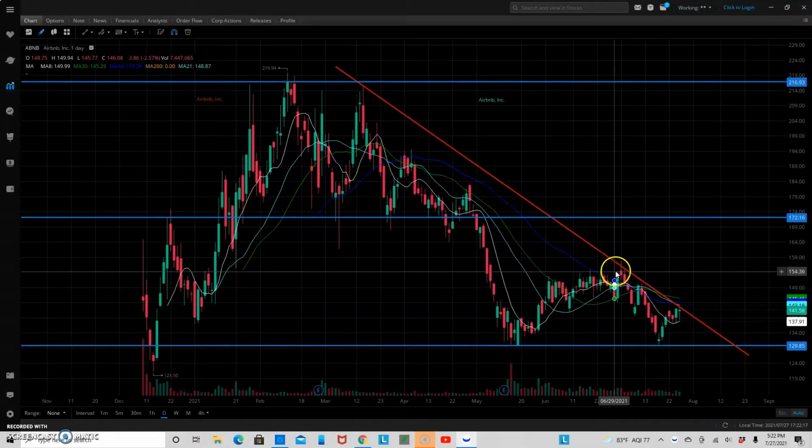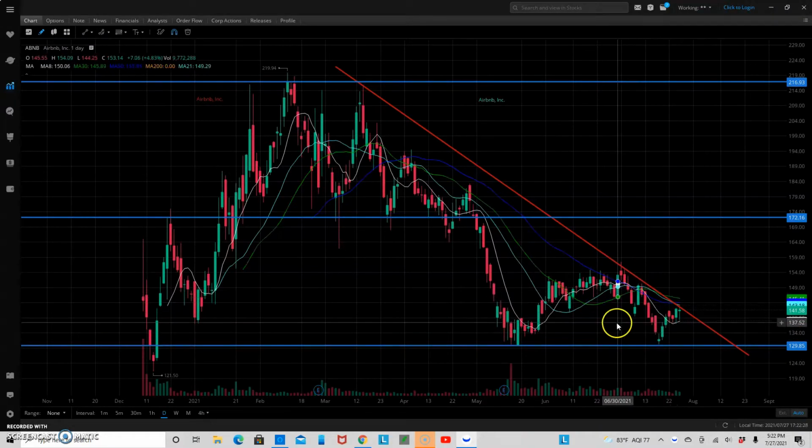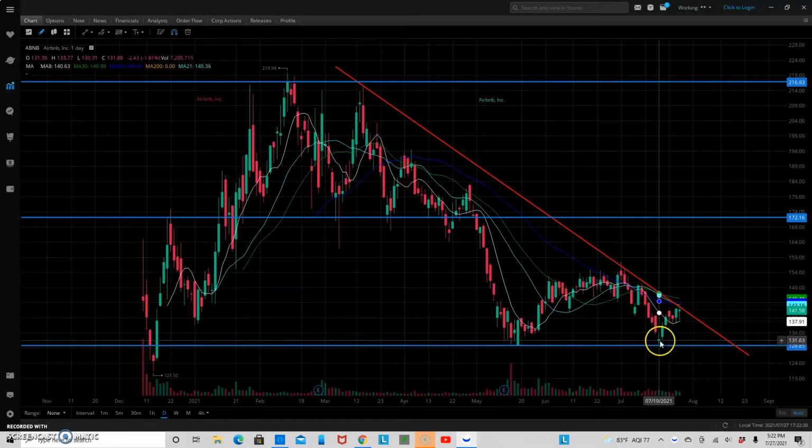We did get back up to, let's see here, it looked like around $155 here before a little bit of a sell-off happened. We went back down to retest that support around $130, and you saw a nice bounce off that support again right here on July 19th.